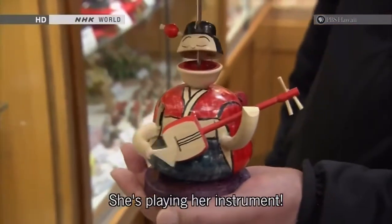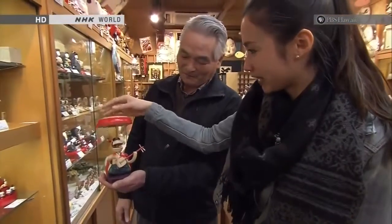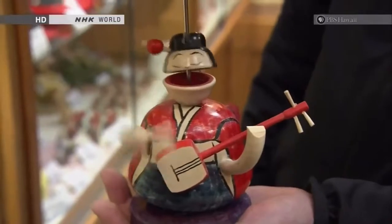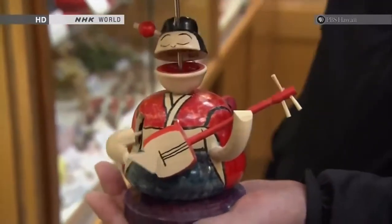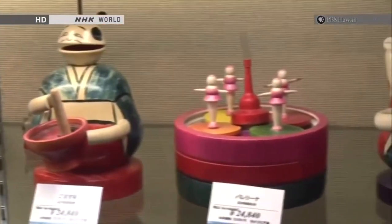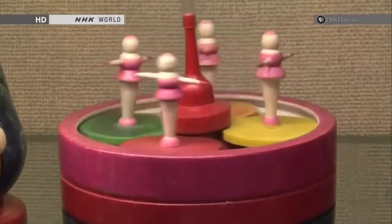Wow! That is so funny. Look at her playing the shamisen. These Edo clockwork tops feature clever mechanisms and charming designs. The maker of these clockwork tops is highly acclaimed. Some of them are even part of the permanent collection of the Museum of Decorative Arts in Paris.